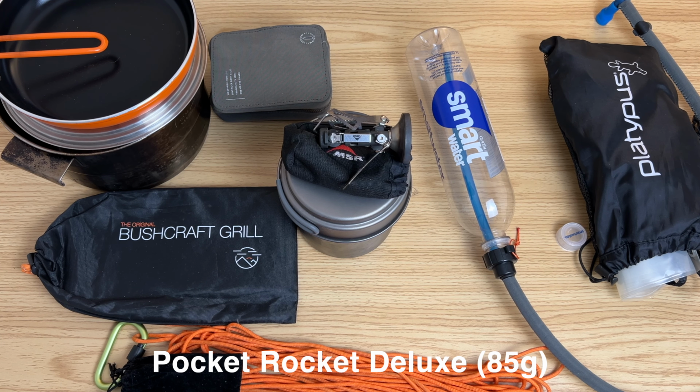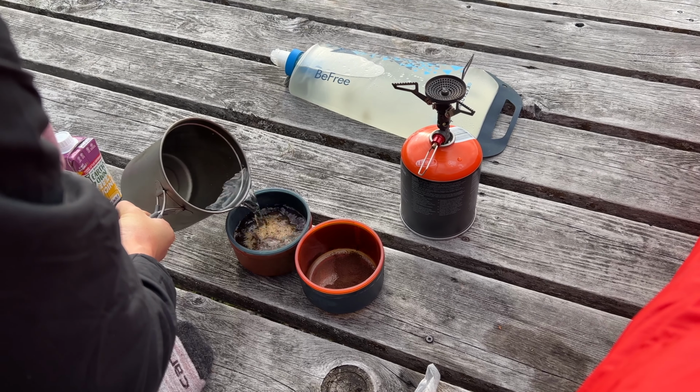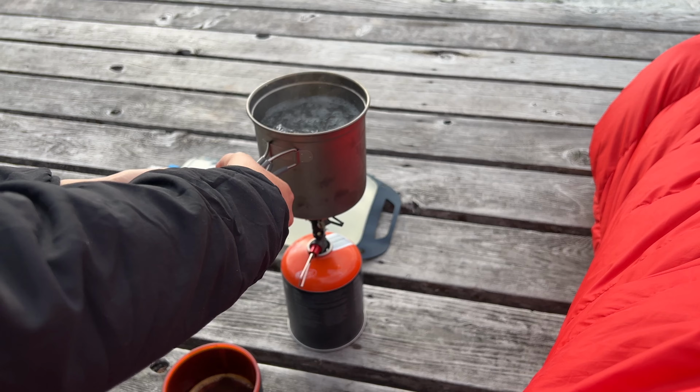For my stove, I've been using this MSR Pocket Rocket Deluxe. I've had this for about 2 or 3 years now. The main difference between this one and the regular one is this one has a slightly larger burner, and it also has a temperature regulator on it too, so you can simmer a bit more effectively.